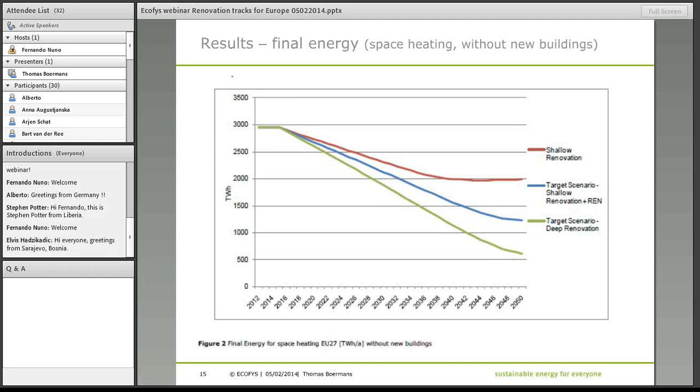Then looking at final energy for space heating, we looked at it without new buildings because the question at that time was really, okay, how could the stock be reduced? Could it be reduced to 80% of its current energy consumption? So we showed in the study this kind of picture, and you see that the shallow renovation, again, falls really short on the energy savings that are possible.